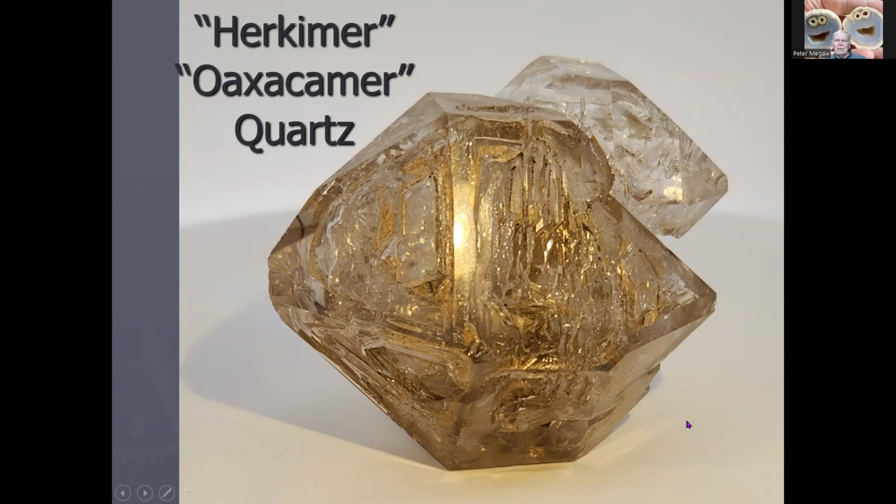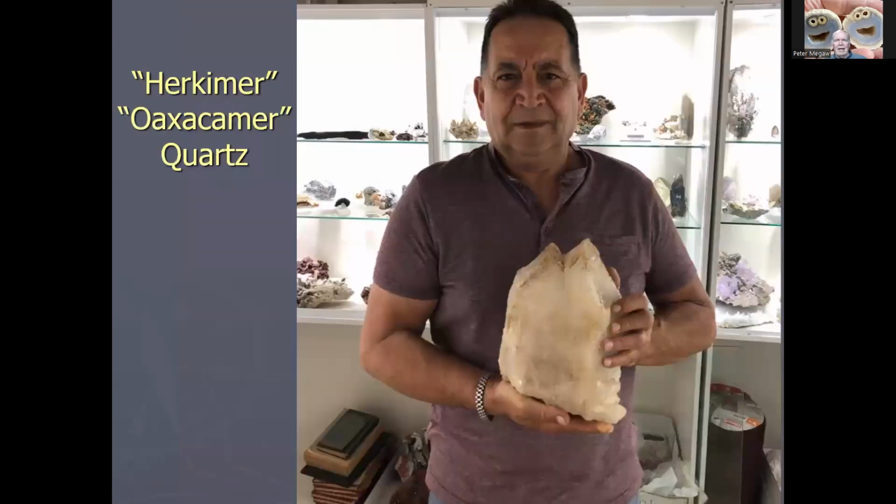In fact, these are not that far from San Antonio, but these beautiful Fenster Herkimer style quartzes, very abundant in a few places, and they can get pretty big. There's an example of my friend Jesus holding one that's bigger than a football, certainly basketball size. Spectacular pieces, if you like that sort of thing.